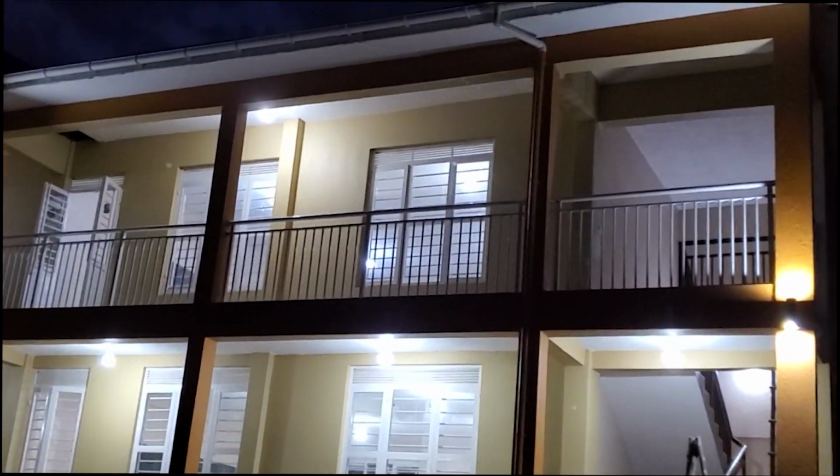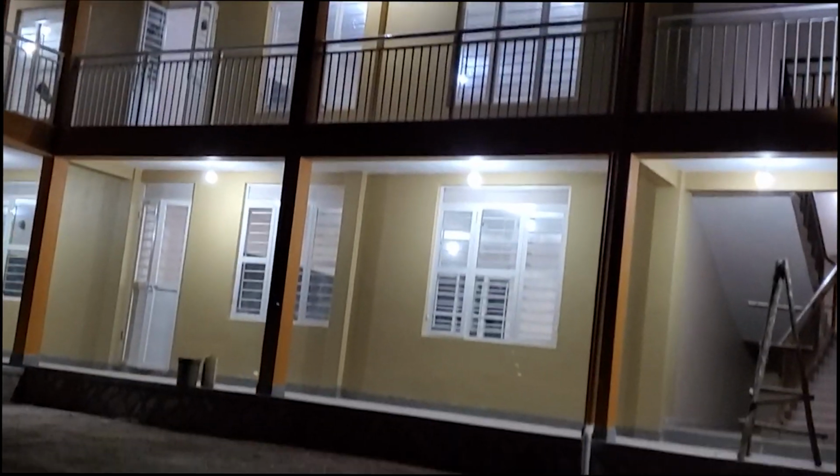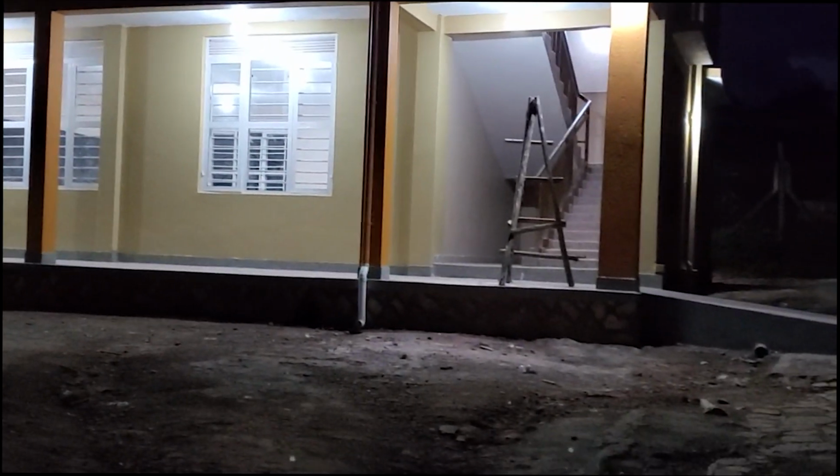Now the nighttime mode of our structure. That is how it is observed when it's night time.